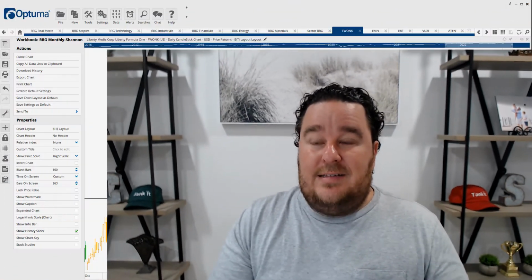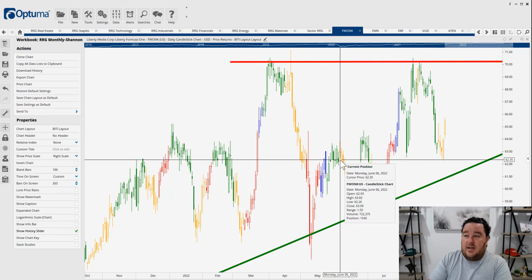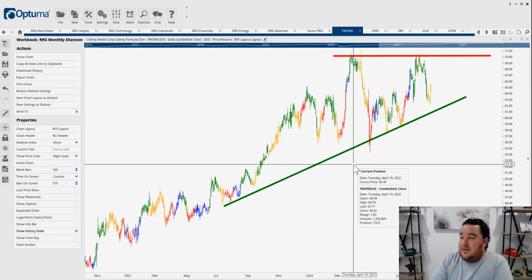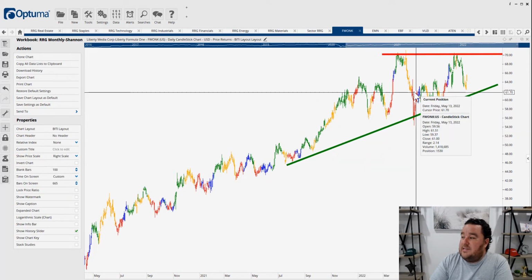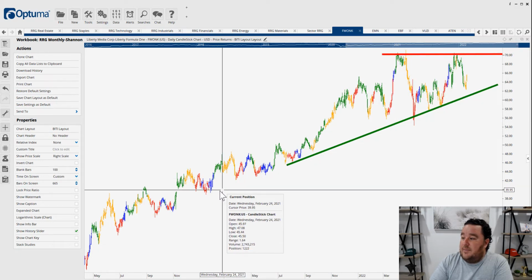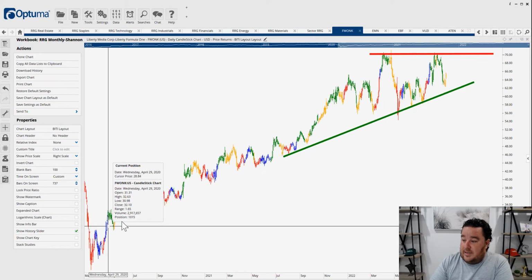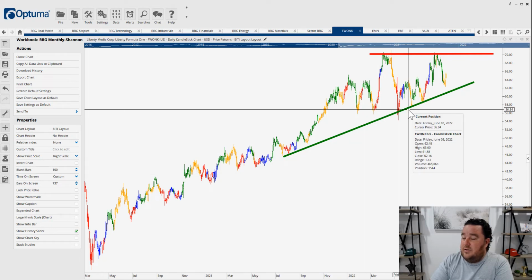Our first stock is Liberty Media Corp. So this is basically Formula One. This is their stock. Liberty Media is the parent company that owns them. FWONK is the ticker. And you can see we have this ascending triangle pattern up here with a red resistance and a rising green support. The stock's kind of bouncing around. This support goes back almost to the lows in 2020. It's a nice trend line to the upside.